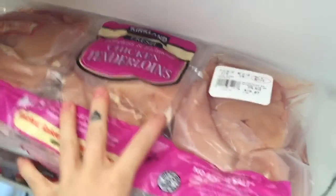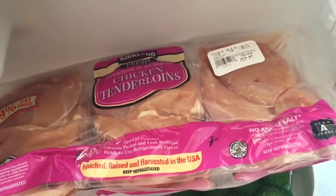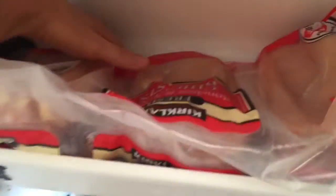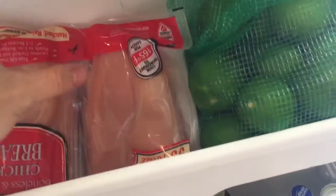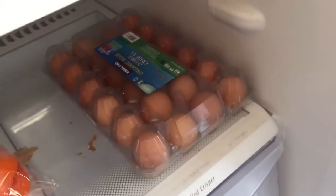We have chicken tenderloins. These are so great and so easy to just throw into the frying pan and fry up. If you want to make fajitas or something, you can add in some onions and some peppers. Here's Costco's chicken breast. Really, no matter where you're getting your protein and your meats from, just stock up on chicken breast or chicken tenderloin. And then we've got more eggs out here. Hard boil those up if you want a really quick and easy snack.